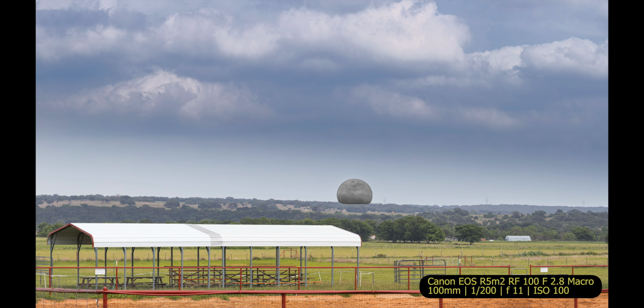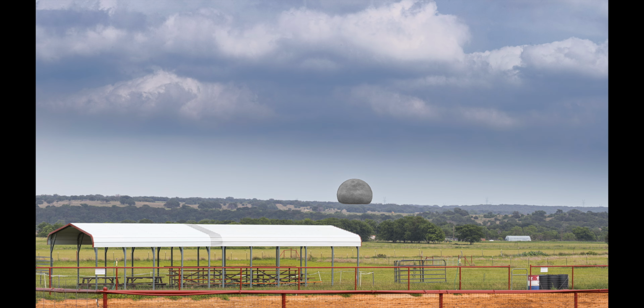And you can see, I'm shooting this with the RF 100 2.8 macro because I was out there. Once again, these were just test shots, but they had some really pretty flowers that I took some pictures of. I did not include any of those inside of this reel.